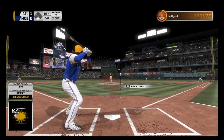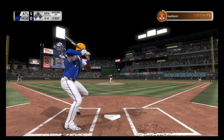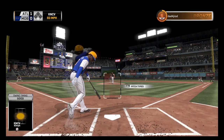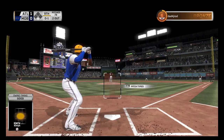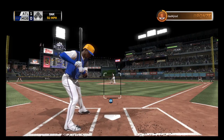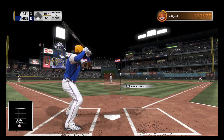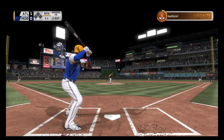Into the box now, Tim Anderson. He's working on a 1 for 3 thus far. Swung on and missed that time. It's 0-1. That pitch right there, Matt, 100%. Every hitter in the game, he's throwing a first pitch strike to. That's ridiculous. And low, it's a ball and a strike.